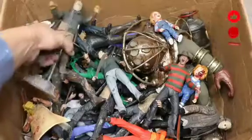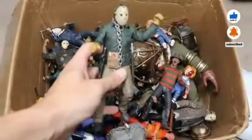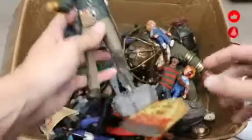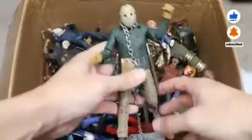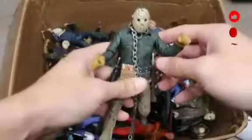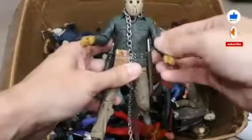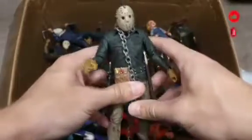Moving on, guys, we have the NECA Part 6 Jason, and this is a really cool accessory that we got going on right here, and I do believe this came in the NECA accessories pack for this figure. You got a nice metal chain going on from Part 6. This is the ending, obviously, where he gets killed. They wrap the chain around his neck, throw it in the lake there with the rock, and it sinks to the bottom, and that is how they get rid of Jason for the time being until Part 7.